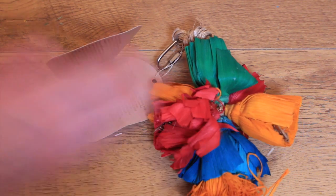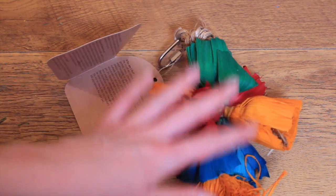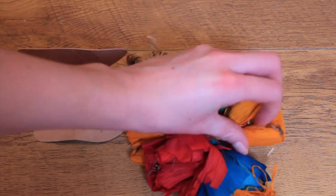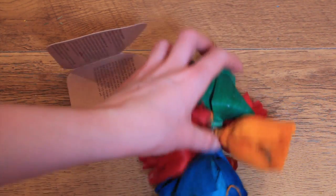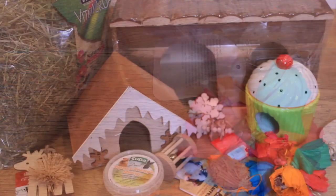So I think piñata is a better name for it, but it was £3.19, which I thought was a really good price for an item of this size with all the different materials. It's even got some willow sticks in there and things, and I thought I wanted to give it a try and see if they like it, so hopefully they will.